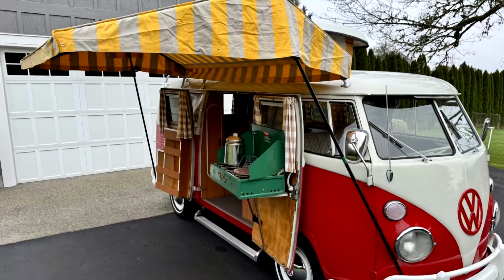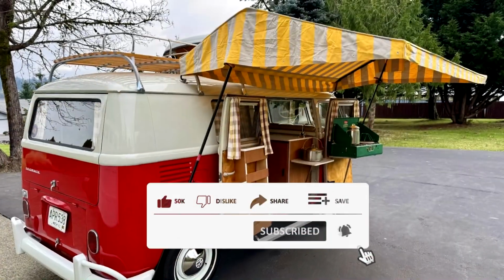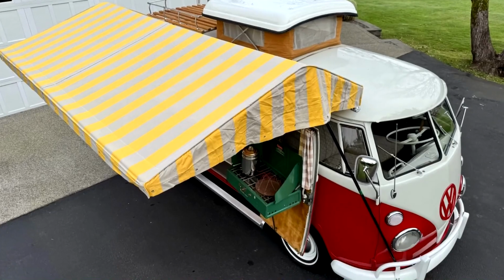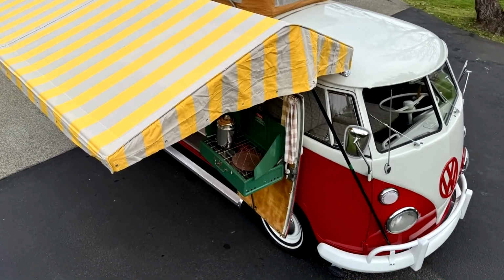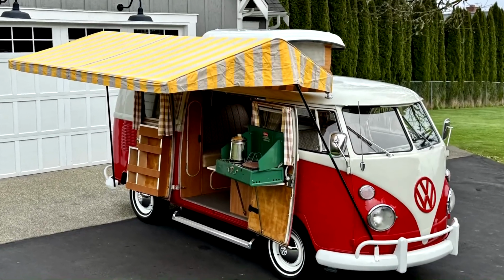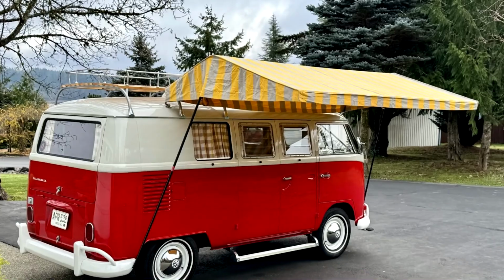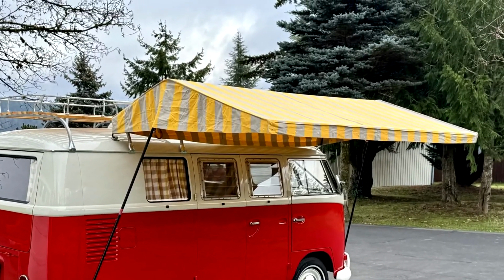Price-wise, these Westfalia SO42s don't come cheap. Depending on condition, they range between $55,000 to $90,000 USD, equals $51,000 to $83,000. And this one, with its clean Washington title, Volkswagen Classic Certificate, and complete service records, is probably near the higher end, but worth every nostalgic penny if you ask me.